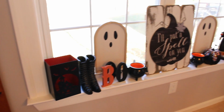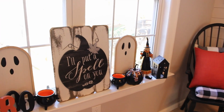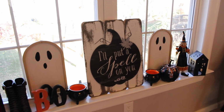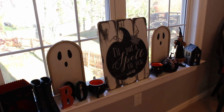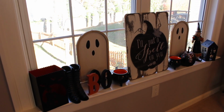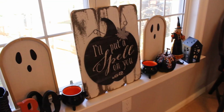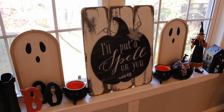When my husband was redoing this room, I had asked him if he would put in an extra large windowsill here, because I like to put things on display for all of the holidays and all of the seasons. And I think this came out so cute. I love those little ghost signs. I found those at the Target dollar spot this year. The sign here in the middle, I think I found that at Kirkland's a couple years ago.